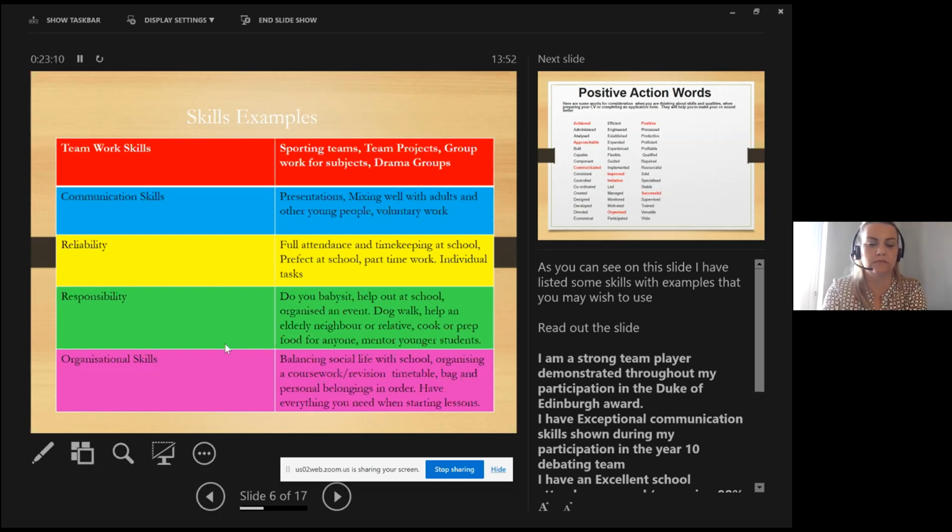Reliability. Okay, so think about your attendance and your timekeeping. Is that really good? If it is, then you should be selling that to the employer. It shows that you're reliable. You're going to turn up on time. They're going to be able to depend on you. Have you been given a task, like an individual task, or part-time work? Has somebody relied on you at home to do something? Think about that. All that can be used.